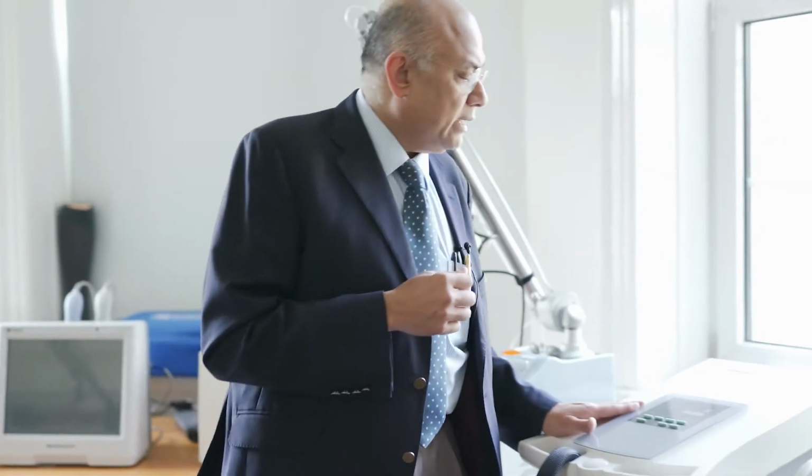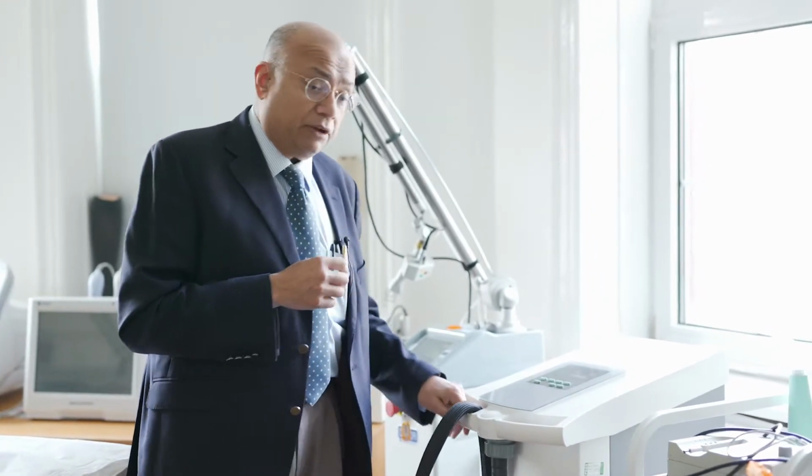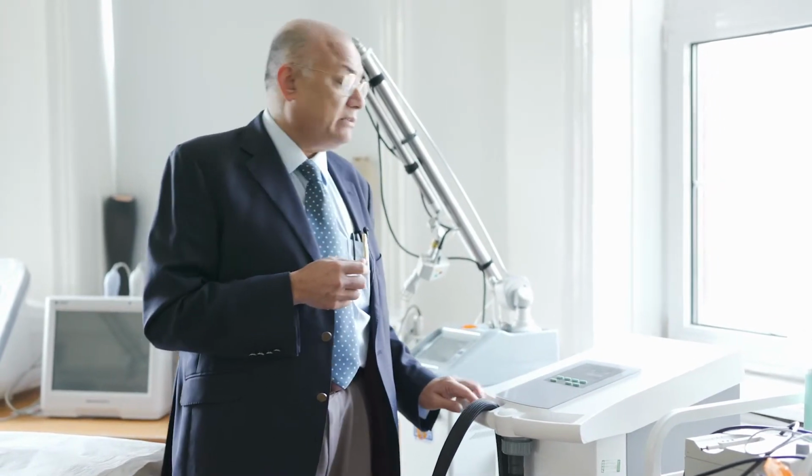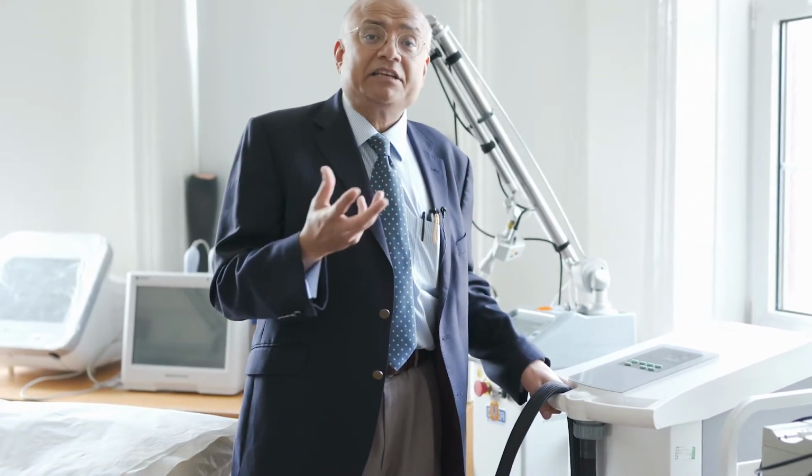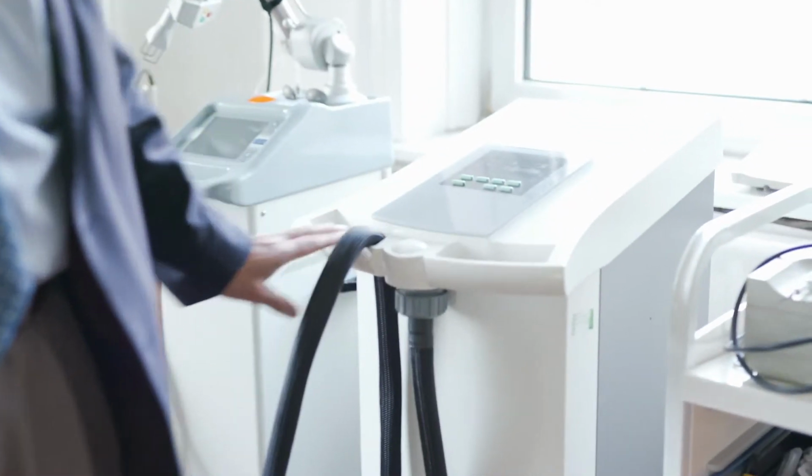This is a cooling machine, which we use to cool the skin when we are delivering the treatments. This is a Zimmer cooler, and this is one of the best machines out of all these. Although this is not a laser, it helps us to deliver the treatment in a much more comfortable way, so the patients can tolerate what we are doing.